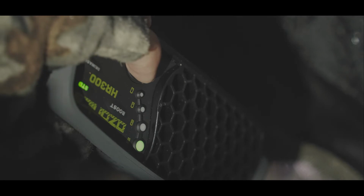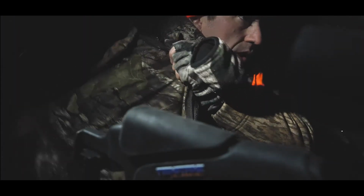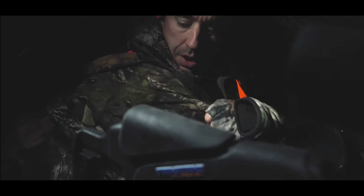Heading out day one with so much anticipation to head to a new spot to get settled into your heater bodysuit so that when the sun rises and you get your first daily look at your surroundings, you're ready.